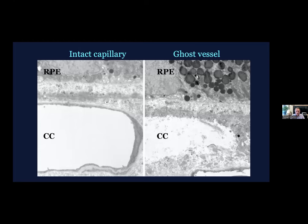And then ultrastructurally, they're a little easier to tell than on H&E. Here's a section through a normal choriocapillaris capillary. And then here's a ghost vessel. And you can see a little bit this extracellular matrix material surrounding it. And this is why on lower resolution approaches, people have missed these vessels.